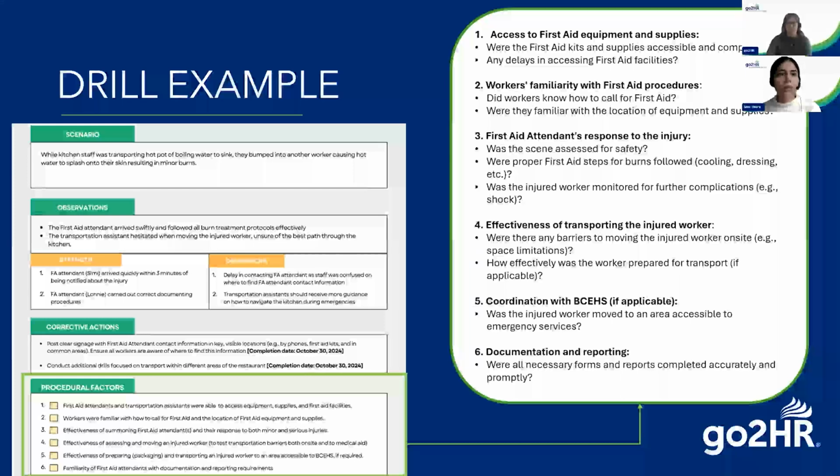Okay, so in my drill report form, I included a checklist at the bottom to make sure that I've assessed for the 6 procedural factors, just to keep me on track. But it will be up to you how you want to set up your report form. You may decide to include an observation section for each of the 6 procedural factors if you want to be more thorough. But I'll go over each procedural factor in a little bit more detail to give everyone a better idea of what to assess for.